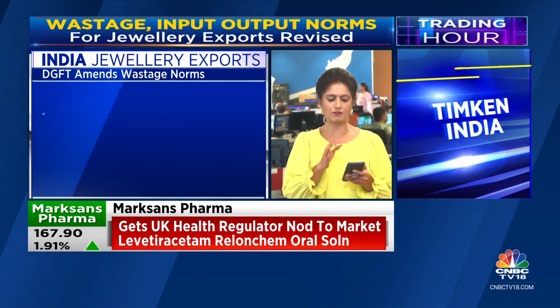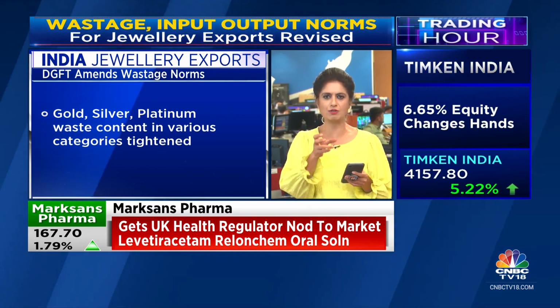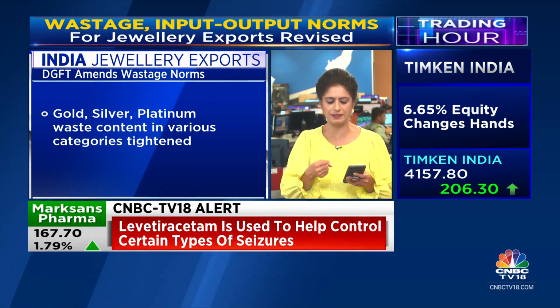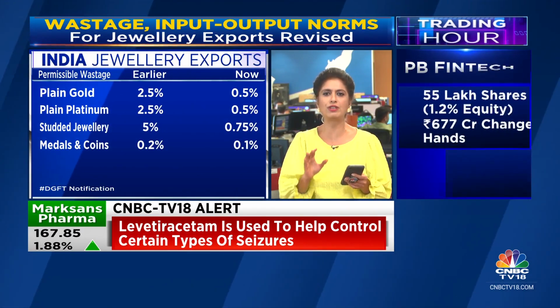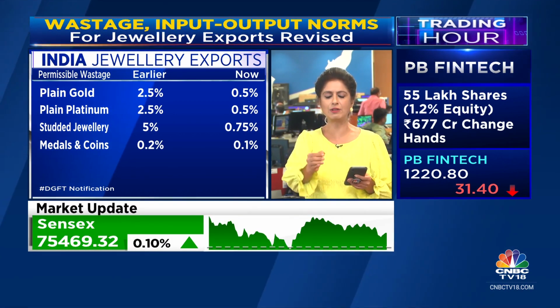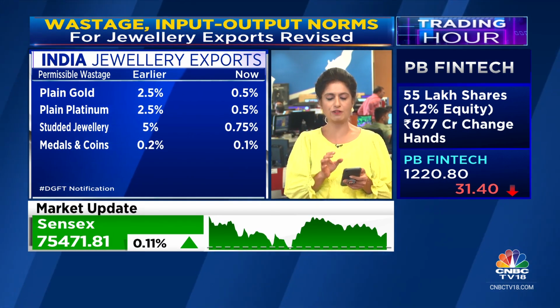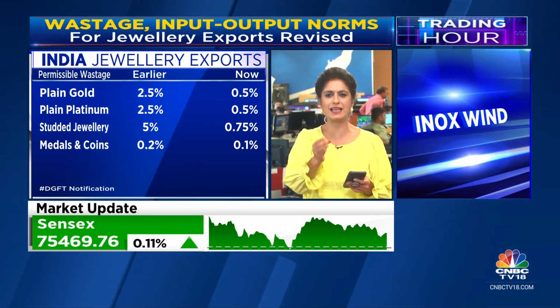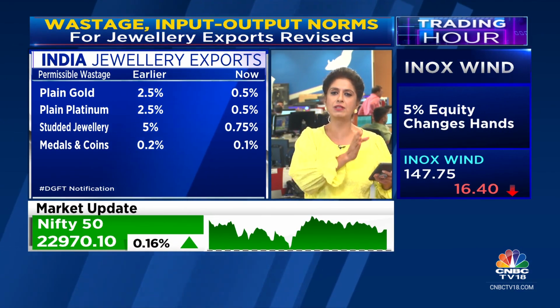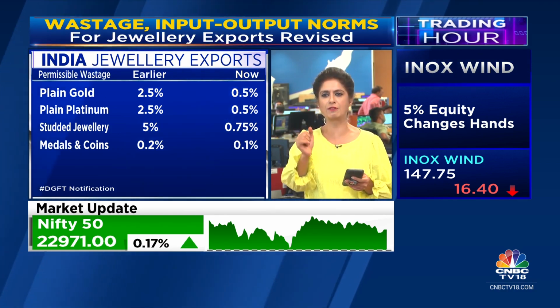So until now, for gold, silver and platinum, when it comes to the weightage of it, the DGFT has amended it and tightened it, by the way. If you're looking at plain gold, plain platinum or plain silver jewelry, earlier the wastage that was allowed was 2.5%. Now that has been cut to 0.5%. So if you are buying 10 grams of jewelry, earlier the jeweler could charge you 2.5% of wastage on this 10 grams. Now they can charge only 0.5% on that.